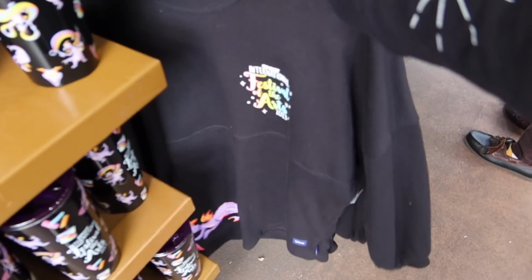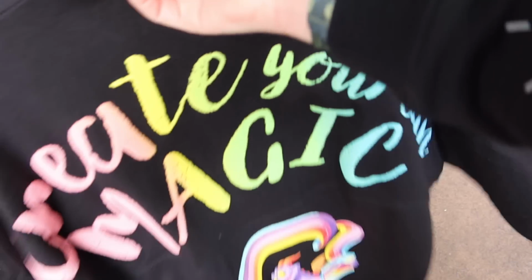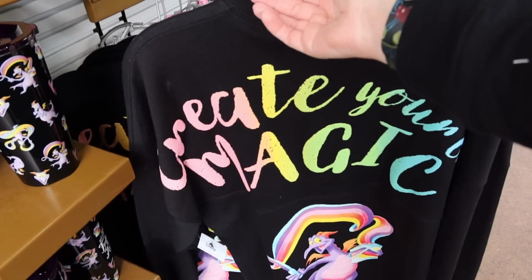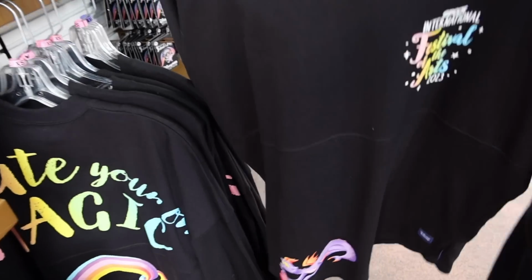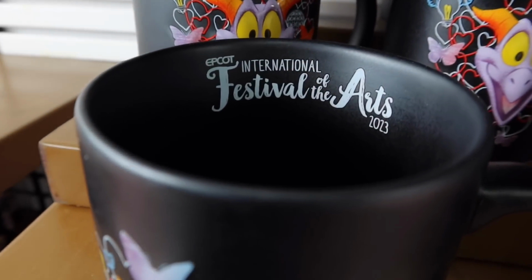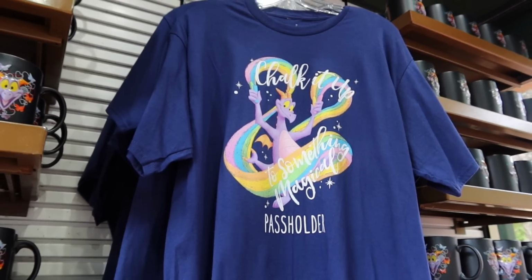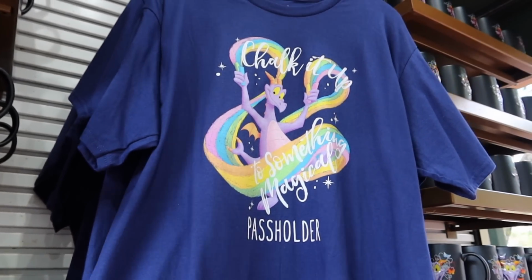I love this Spirit jersey, but sadly it looks like there's only extra smalls and like an extra large right now, but I bet we'll see other sizes at other booths. But I love it. It says create your magic. It's got Figment. And he's down there. There's a mug and it says Epcot International Festival of the Arts 2023 inside of it. Here's the pass holder shirt. I love it. Chalk it up to something magical pass holder.